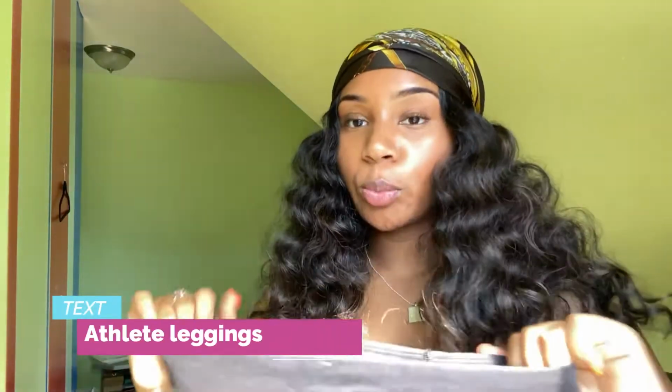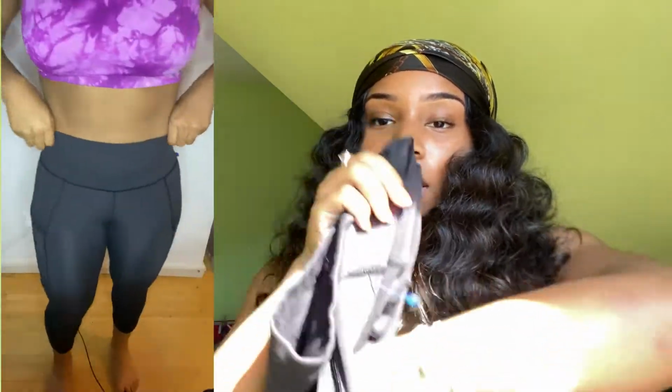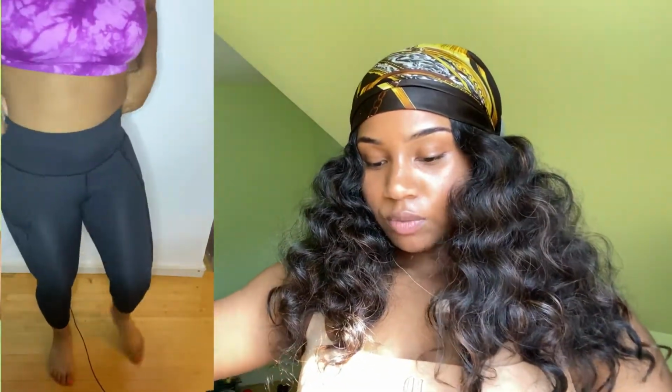Okay, the next thing that I have are these Athleta leggings, super cute. What size is this? Yeah, size small. They have pockets on the side. They look like this, super cute. Really, really like them. They're high-waisted. This is how the leg looks at the bottom. They are a capri length, they do not go all the way down. But they're very comfortable, very stretchy. Definitely would recommend. Like I said, Athleta's my new thing. So if you're interested, go pick these up from my closet.